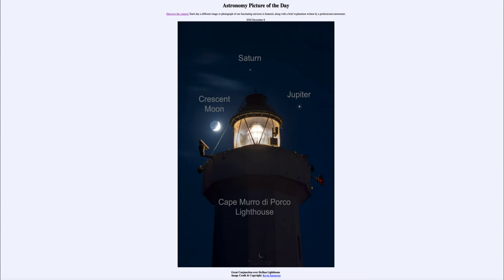Up above the lighthouse, we see the planet Saturn, the most distant of the planets known to the ancients. So of those five planets, Mercury, Venus, Mars, Jupiter, and Saturn, Saturn was the most distant one until the late 1700s when the planet Uranus was discovered. And off to the right, we do see the planet Jupiter, the largest planet in the solar system. And we can see here that Jupiter will appear a little bit brighter in the sky than Saturn.